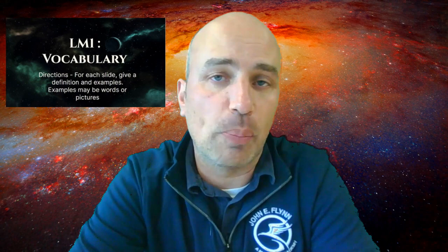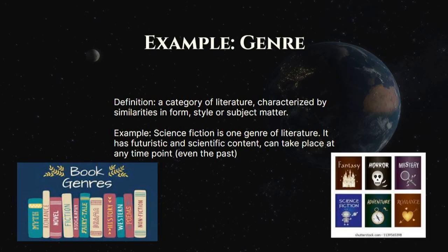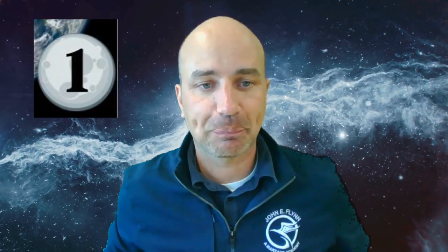Then, you need to do the vocabulary assignment that's attached to this activity. You need to go in and open up the Google Slides. Each slide has a word on it, and you need to define the word, give an example of it, and then paste some pictures that show your understanding. I've given you an example. The example is genre. I've put the definition, I've put an example, and I attached a couple pictures. You need to do the same thing for the rest of the words. This activity, plus the video you're watching right now, is worth 1 moon rock.